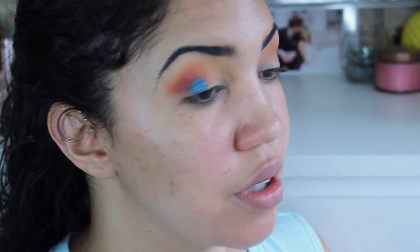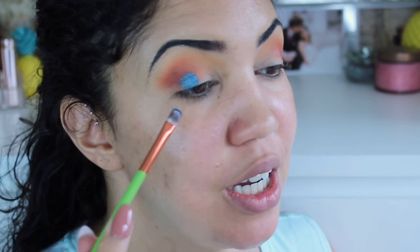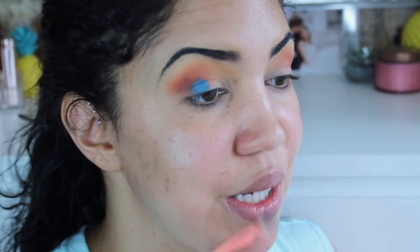So this is a beautiful color. It just took me about 3 dips of my brush and respraying my brush just to get this. So I feel like this is going to be time intensive, but it's pretty. So let's just see.